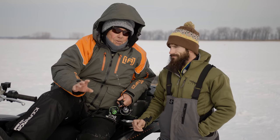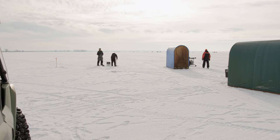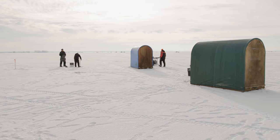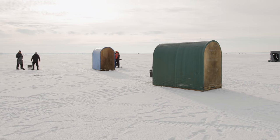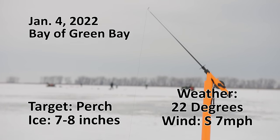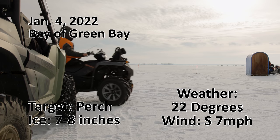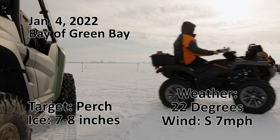A lot of guys are wondering about ice conditions out here. You had no second thoughts about bringing our Yamahas out? Not right here, but you got to be real careful because a lot of places the ice hasn't developed very good and got destroyed what we did have. So you got to stay inside the bays, the little bays and fingers. Don't get too brave. Always check the ice.